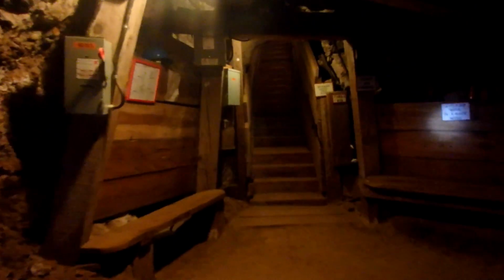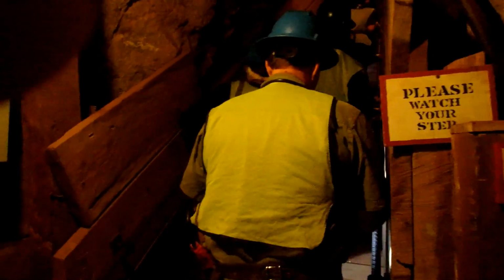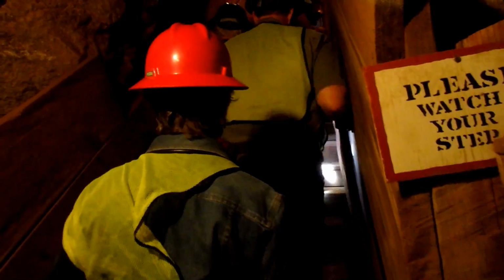We're coming up to something that's lit up. Okay, this is part of the original mine up here. Ooh, the stairway to heaven. Okay, we're going to climb about 36 steps here. Please use the handrails as you go up. Come on up, guys. My favorite part of the tour, but we'll do it. That feels good. Oh, this is fun.